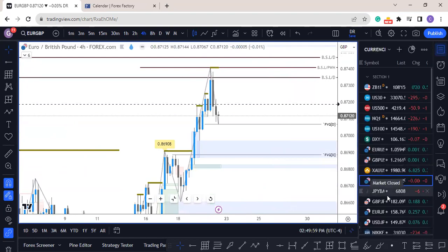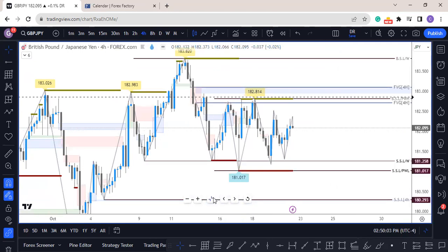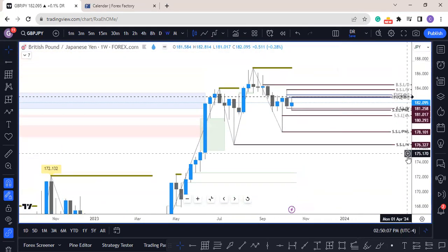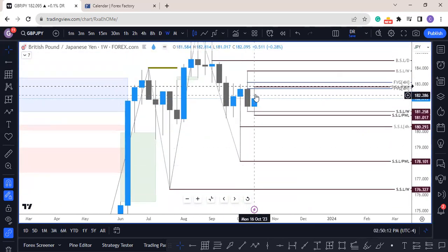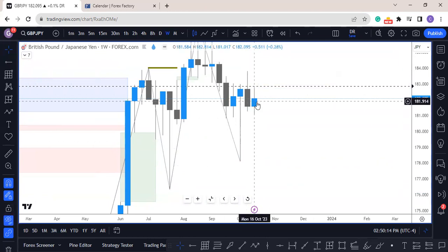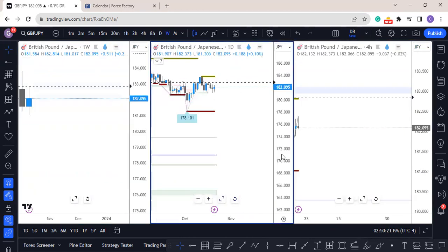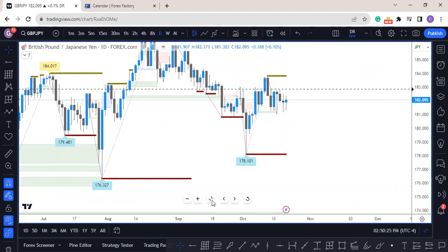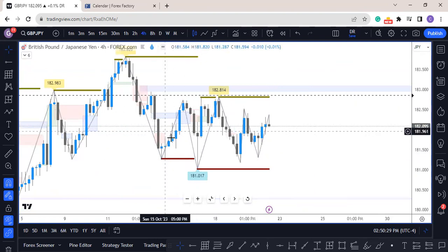So the next pair we're going to be looking at is the British pound. Although this pair still has a bullish inclination, it's in a consolidation for now. Take note of the weekly candle close. The weekly candle close looks like an inside kind of formation, but this pair is still tilted to the upside. It's in a consolidation of sorts for now. If we go to the 4-hour, it's going to be very clear. You can basically see it.